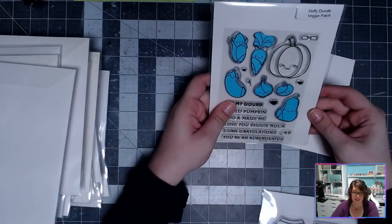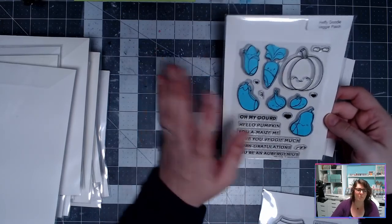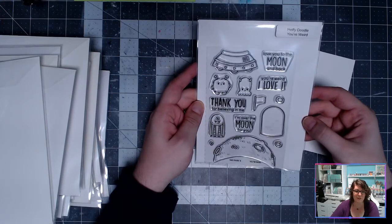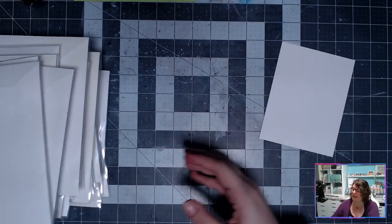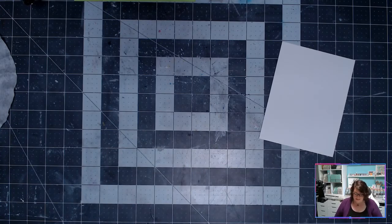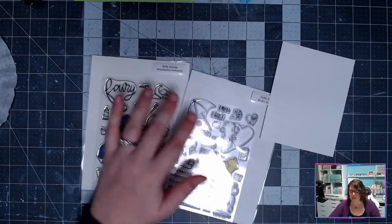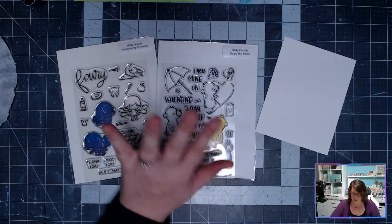We've got some cute little veggies from Veggie Patch. Super cute. These are more traditionally fall, but I bet we could use some of those for summer cards as well. And then the last one that I have is the You're Weird stamp set, which is full of aliens and outer space sort of stuff. Looking through these, the spark that stuck out to me was that I might want to use the moon from this one, the umbrella. Although if I try to make it a sun scene, it won't really make sense to have the umbrella with the cat. But I'll keep it out just in case.